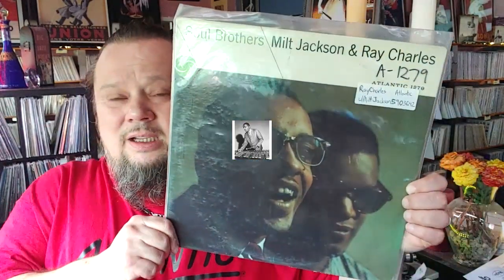Speaking of Milt Jackson and Ray Charles, here they are together, number 1279, the Soul Brothers. And let me tell you, this is what the black music of that day sounds like. It's hip pocket swiveling stuff. It'll put some boogie in your socks. You know what I mean? You'll be able to do your twist and shouting all the way home. It's just joyous, celebratory, but again, it's so sexy and sensual, and it's always got that duality where there might be something else on the surface that we're thinking of, but we're never not thinking about the Jelly Roll.